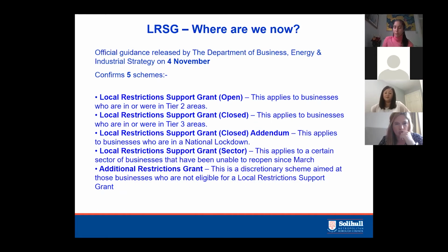So where are we now? We had the official guidance on the 4th of November, given to us by the Department of Business, Energy and Industrial Strategy. It confirms that we've got to implement 5 schemes, and I'm going to go through those. They haven't got very snappy titles, I'm afraid, so I will go through them as they are described. We've got the Local Restriction Support Grant open, which applies to businesses who are in or were in Tier 2 areas. We've then got the Local Restriction Support Grant closed, which applies to businesses who are in or were in the Tier 3 areas.